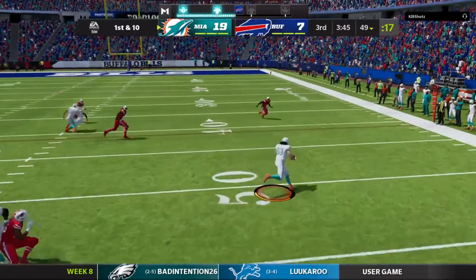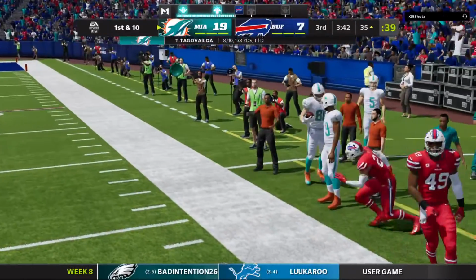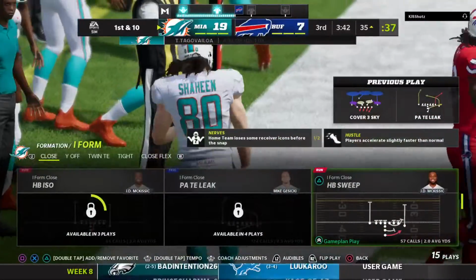Now a play fake. Here's Tagovailoa. Shaheen, the tight end, on the right side. Yeah, he will go out right near the 35-yard line.